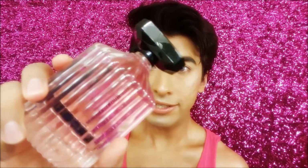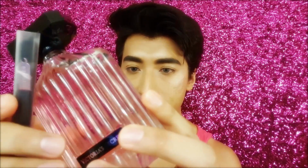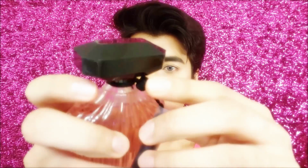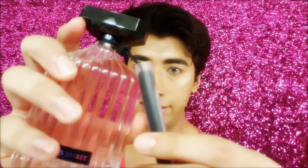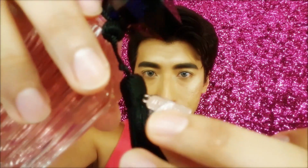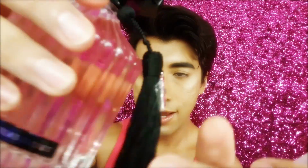All right, guys, so we're getting to the bottle next, okay? As you can see, the bottle is really, really pretty. It has this very classic vintage kind of feel with the striping going through it. This very pretty diamond cap right here. It just says Victoria's Secret Intense right there. And then it has a tassel, which I think comes out like, ooh, they went in on this bottle. It has a really pretty tassel, and then it has this Victoria's Secret right here, Intense. Very pretty champagne pink kind of liquid.